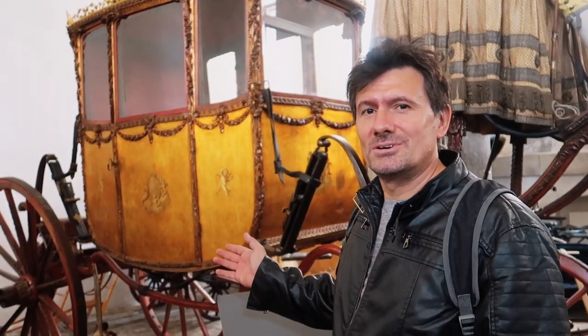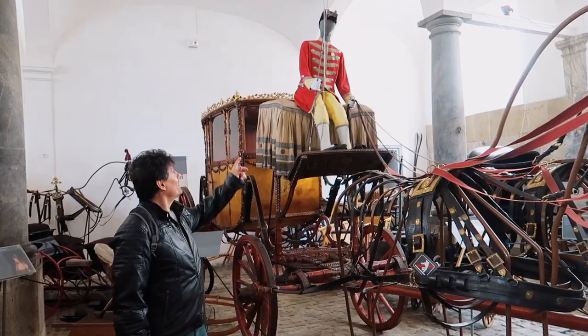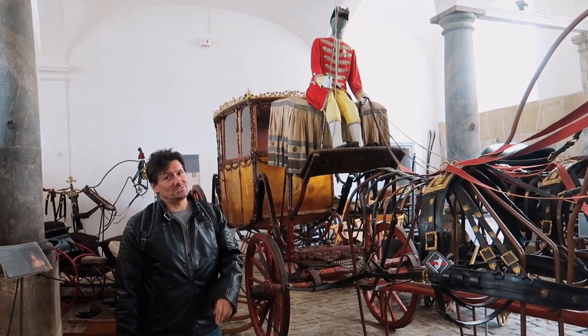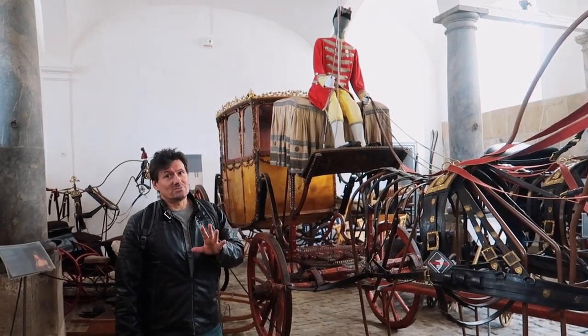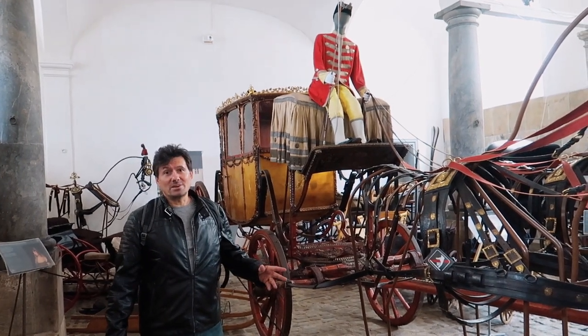It's the royal coach. There are 2 seats inside. Of course, one for the king and one for the queen. And this guy over there is the coach master. He's responsible for all these 8 horses. Trust me, that's a big responsibility. This is actually the main royal transportation.